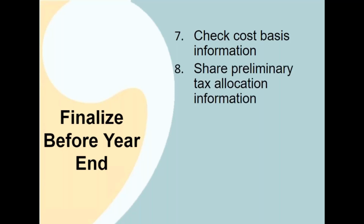You can share preliminary tax allocation information with members. This may be needed by those that have to file estimated taxes or fill in things like financial aid applications or farm returns. However, make sure to make it clear that amounts shown on the report are preliminary and subject to your final records verification.